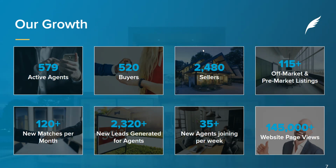So we did launch just a few months ago, and this data was most recently aggregated last month, but we have well over 500 active agents on the platform and growing. We have about 35 agents joining each week, and you can see there's over 115 off-market listings. Those off markets can be matched with your buyers in the system. And we're generating over 120 matches per month. So those are 120 possible opportunities to help your buyer find the next home of their dreams, or 120 possible opportunities for your seller to have buyers come look at their property and hopefully buy it from them. So we are a growing platform, but growing very steadily. And we are partnered with Pacific, but any licensed agent can join in the Southern California area.